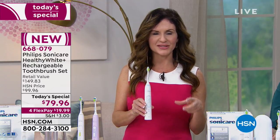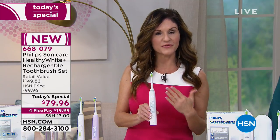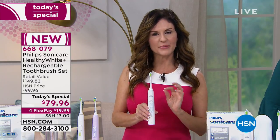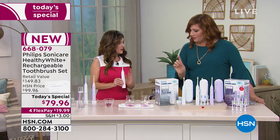It has the travel case. It's super compact, and it comes with all those brush heads, 3 sensitive, and the diamond brush head. That's the one that you want to use if you want to concentrate on having that white, bright smile in 2 weeks, that diamond brush head. So this is so simple and easy, and I'd like to show again, Robin, just 62,000 movements per minute of what it looks like. Perfect.